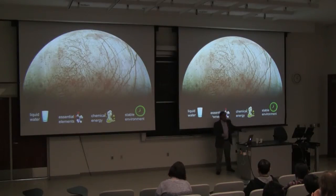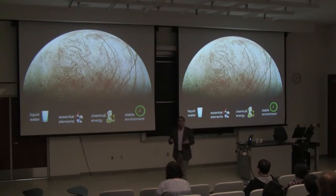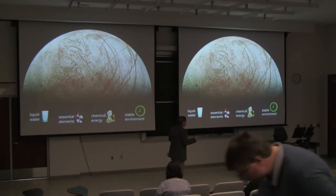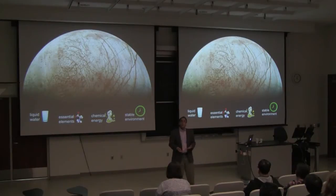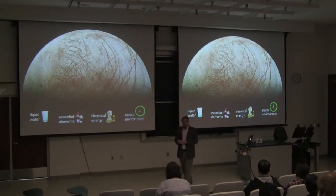A harder one is chemical energy. We'll touch on that in a second here, but essentially the chemical disequilibrium that life would need in order for metabolism to occur. For metabolism to occur, what is really needed is a chemical battery, chemical disequilibrium. So could Europa have oxidants and reductants in its ocean, such that life might be able to take hold? And then a stable environment. We'll touch on that just a little bit in this talk.